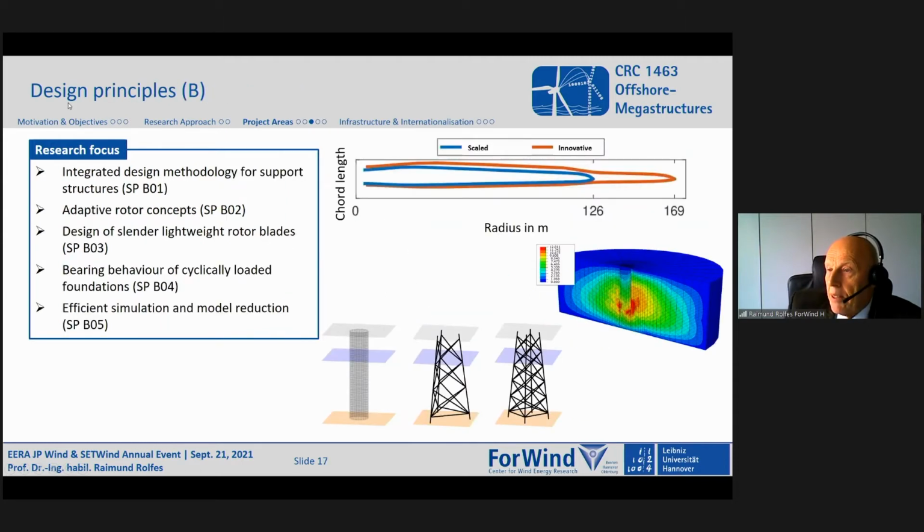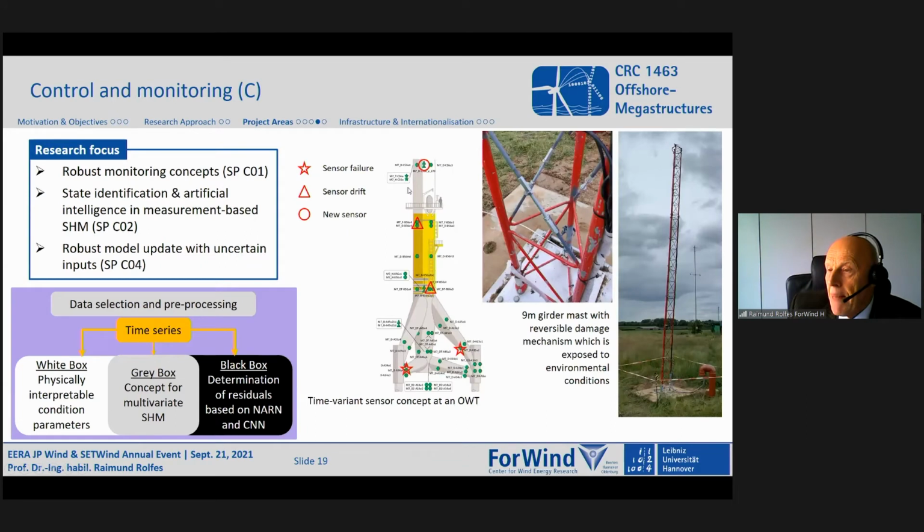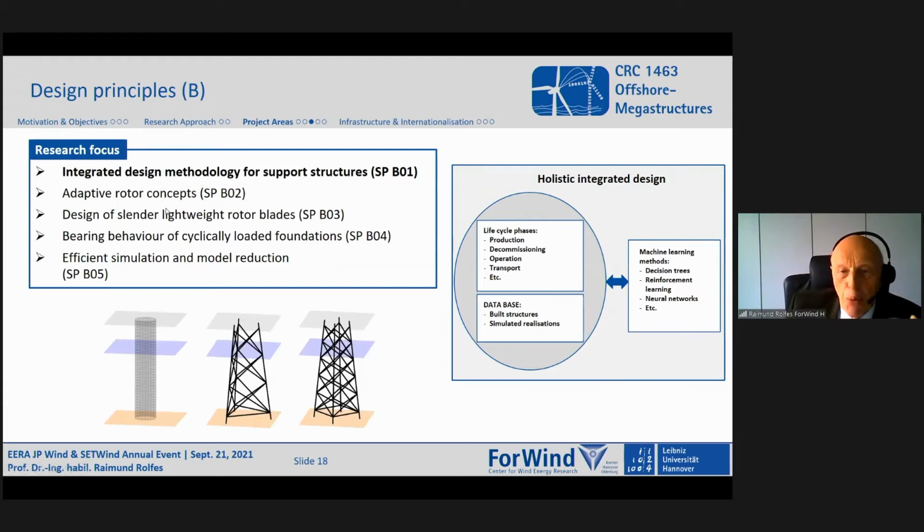offshore. In project area B, we are looking at design principles for the rotor blades, for the support structures, for the soil structure interaction. For example, we look at a holistic integrated design of the support structures, taking into account all life cycle phases, using a database of built structures and of simulated realizations, using machine learning methods for coming up with an integrated holistic design. In project area B, this is only one example. You see here are many more projects. I cannot go into the details of all of these projects.